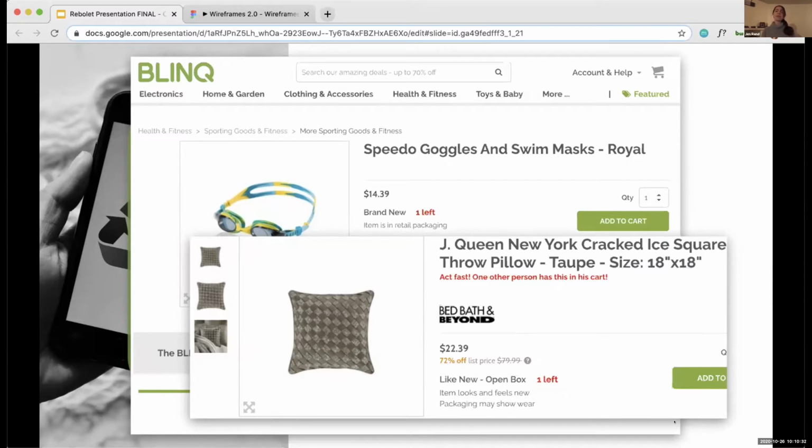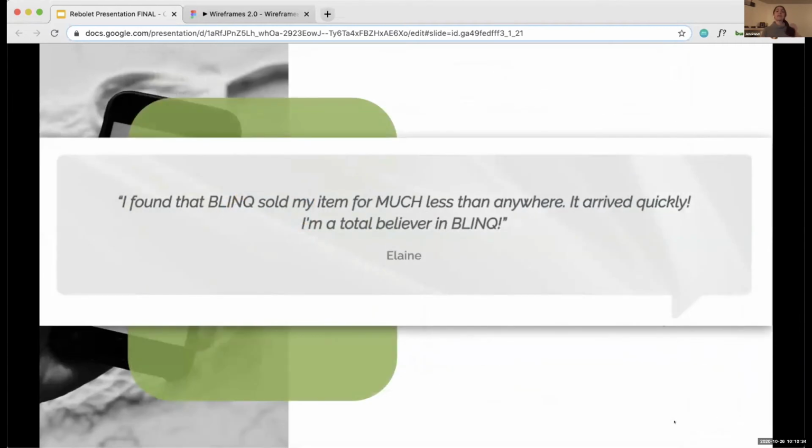Furthermore, Blink does a wonderful job of creating that trust with reviews throughout the site. Now, since the stock is always changing, reviews aren't necessarily linked to individual products, but the site itself. So reviews such as this are found all over, from the homepage to the product pages, letting you know that other users have found success in their shipping, in the accuracy of their rating system, customer service, all the things really core to the brand and making that great relationship with the users.